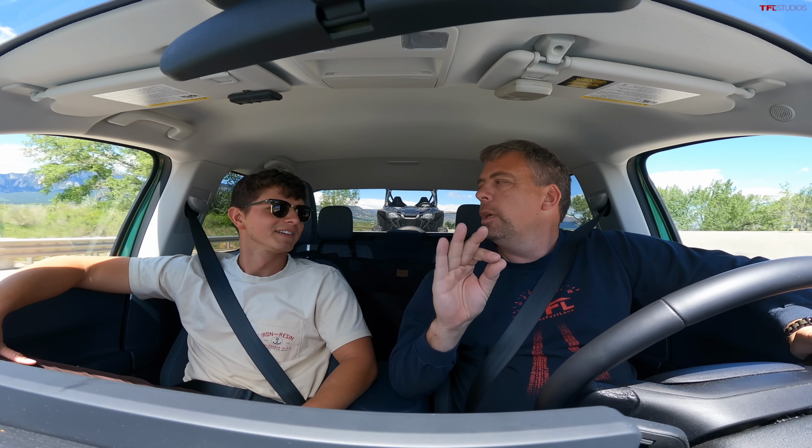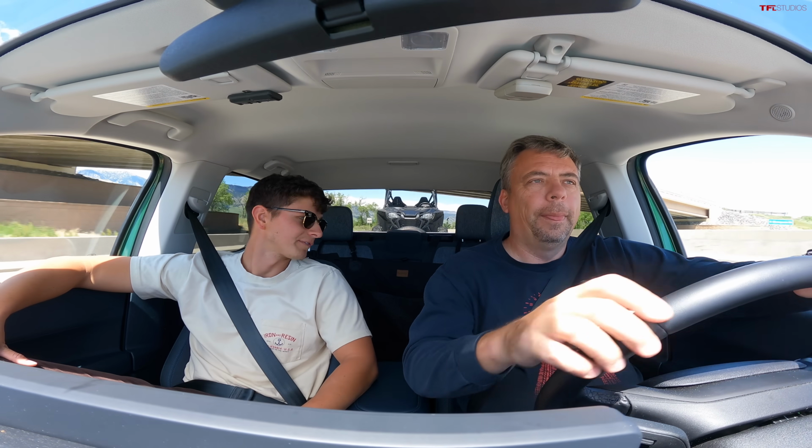Well, actually, it has 5 seats too. I mean, in a pinch, I wouldn't wish it upon anybody to sit in the middle here. Yeah, but in a pinch, you could put 5 people in here. Yeah, probably not ideal for full-size, full-grown adults, but you could do it. It's true. Yeah, this has been a really great truck overall because it can wear so many different hats.